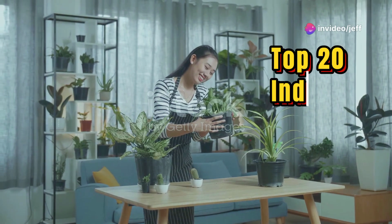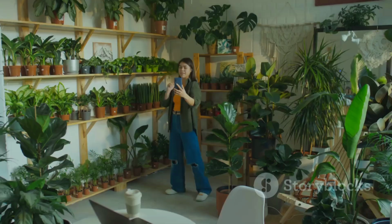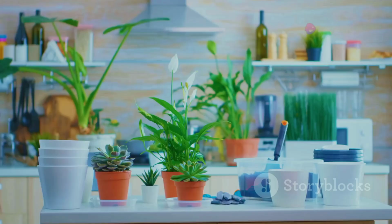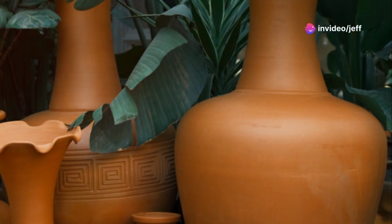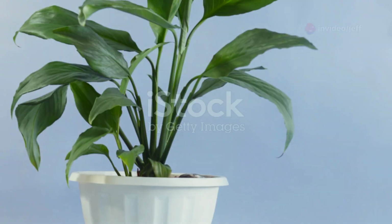Top 20 indoor plant pots you need right now? Hello and welcome. Today, we embark on a journey to discover the perfect pots to bring joy to your indoor garden. Get ready to be inspired by 20 unique pots that will elevate your home's ambience.